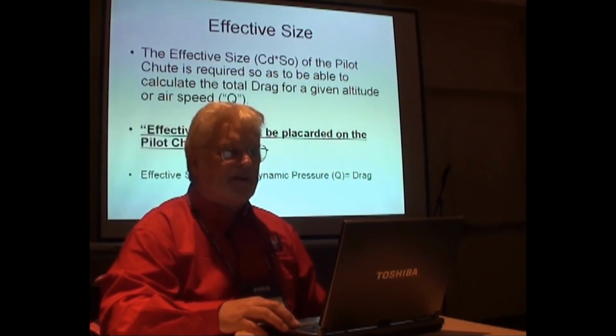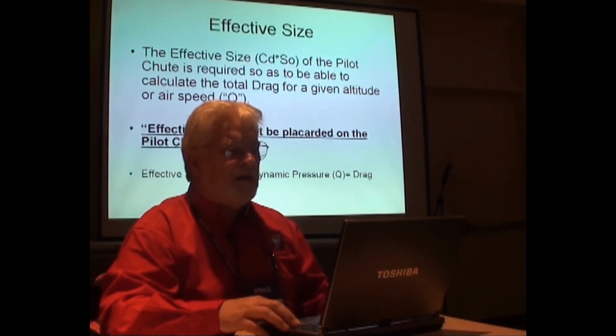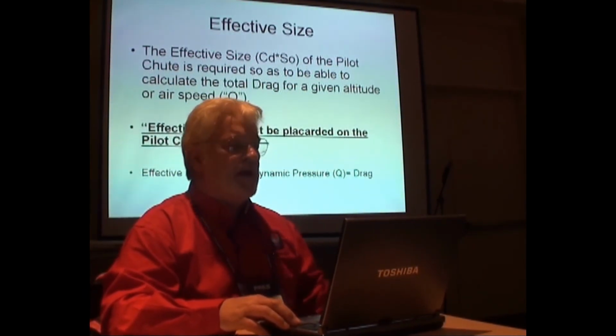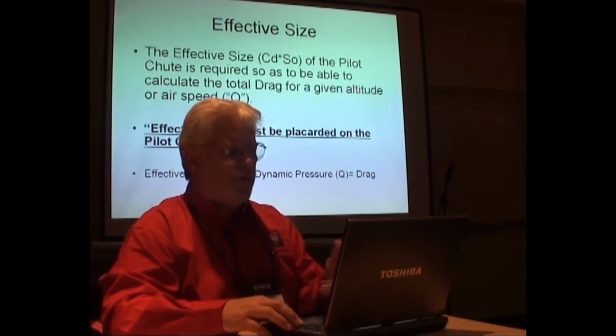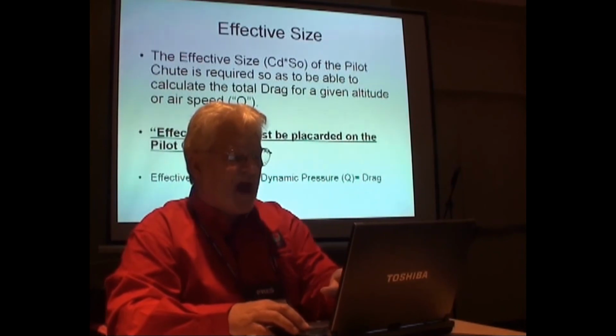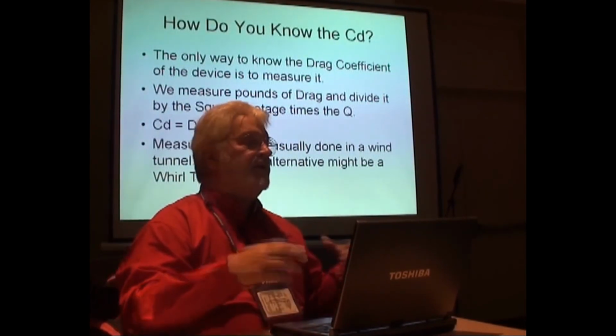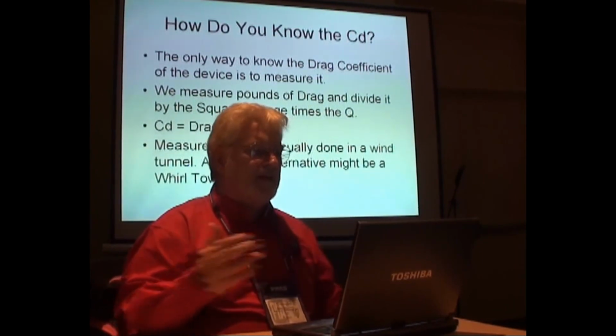Okay, effective size, C sub D S sub O of the pilot chute, is required to be able to calculate the total drag for a given altitude or airspeed, Q. Effective size must be placarded. Effective size times dynamic pressure, Q, is equal to drag. Do you know the C sub D? How do you know the C sub D?